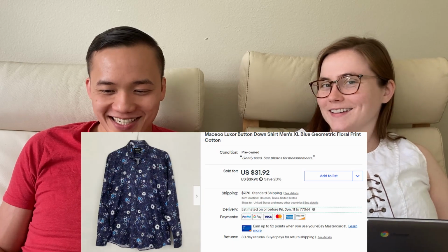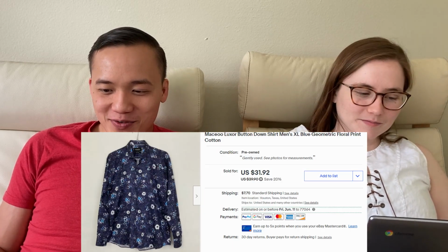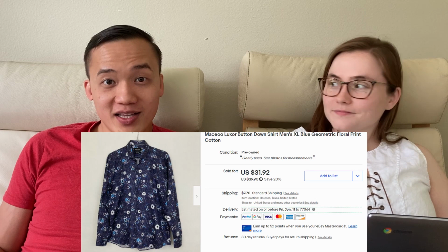Also on the 31st, we sold this Mesu floral button-up for $32.50 on eBay. That was kind of surprising. This was a pretty high-end brand. We almost never pick up men's button-ups, but I looked this one up because it was such a funky design. And you know what? Turns out it was worth something.